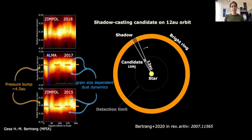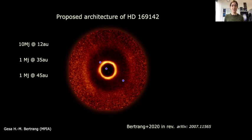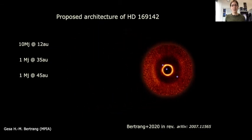Now, the architecture we propose for HD 169142 is this. This disk is shaped by 3 massive planet candidates, a 10 Jupiter mass planet at 12 AU and 2 1 Jupiter mass planets at 35 and 45 AU. Only from the observations, multi-wavelength over time, we already have plenty of constraints. However, we also run HD simulations to test our scenario.